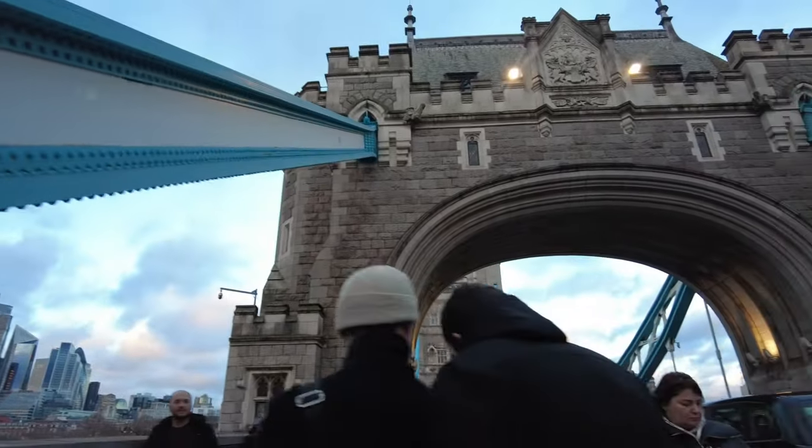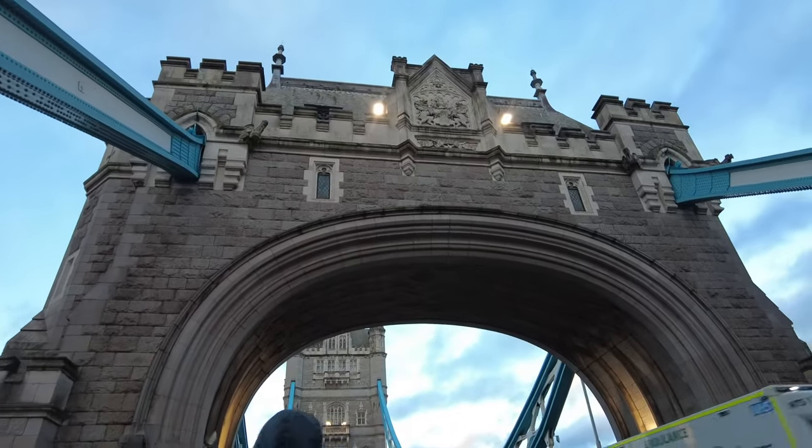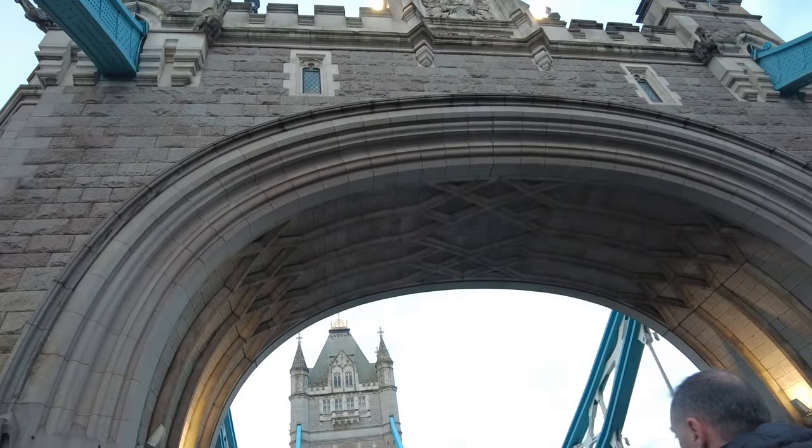All right, everybody. So we're at Tower Bridge in London. We're going to go check out the Tower Bridge engine room, which is what lifts the bridge up and down, right? The bridge actually moves. It's not a drawbridge, it's a bascule bridge, so the two sides of the bridge come up, like a drawbridge. It's electric now, but we're going to go look at the steam museum.